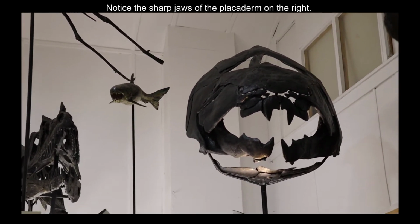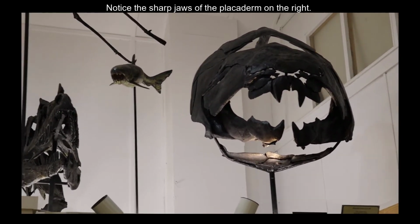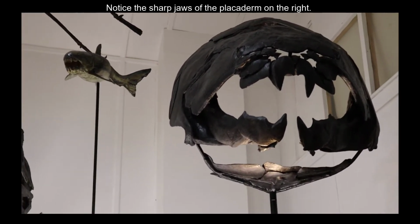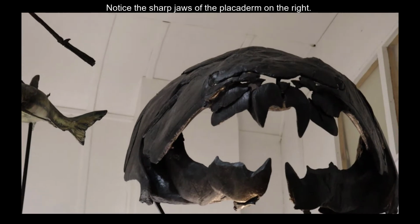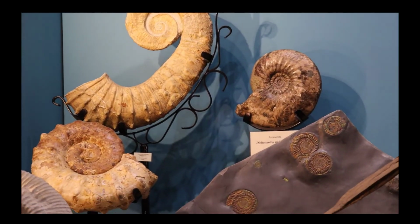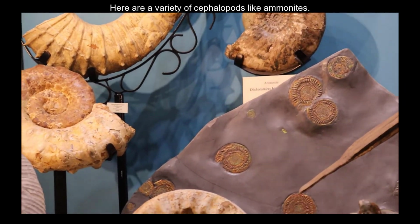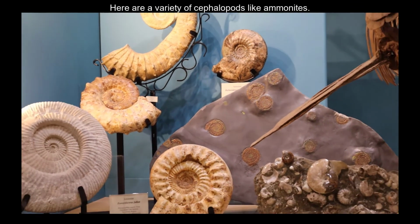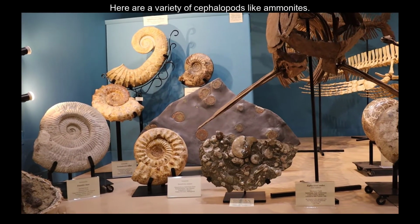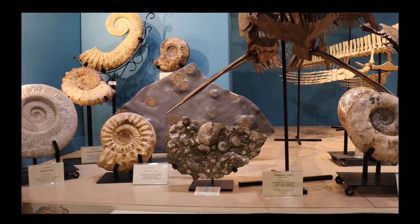As we shift away from dinosaurs for a minute, let's look at some important fossils. This one's a placoderm on the right with very sharp jaws, and that's exactly what he had. As we venture on to look at some other species, these are various types of cephalopods. Some are ammonites, some are different types of cephalopods, and then you get into some bony fish.